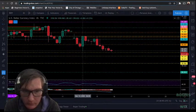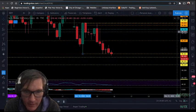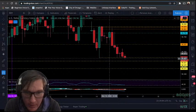Lower on the low of the dollar, I mean. So we have broken the low. So we've broken the low on the dollar. We've broken structure.